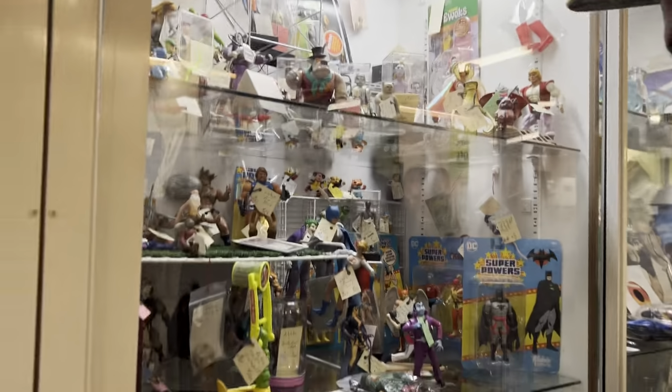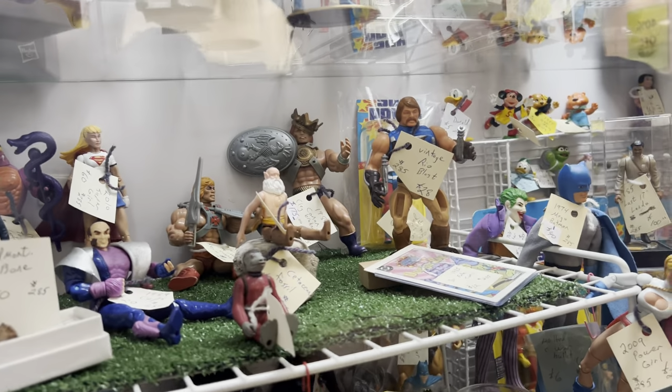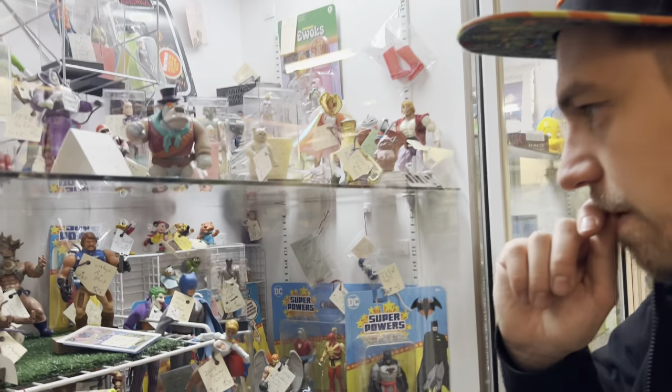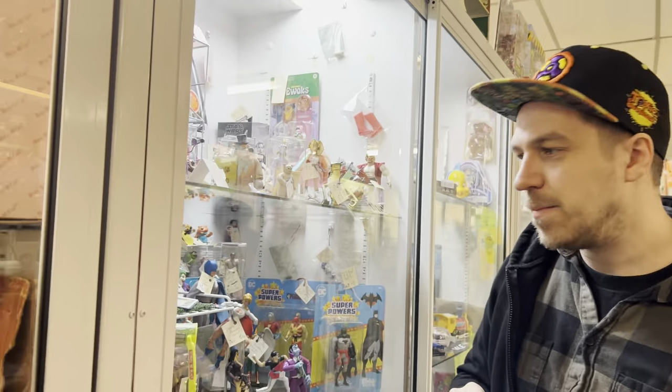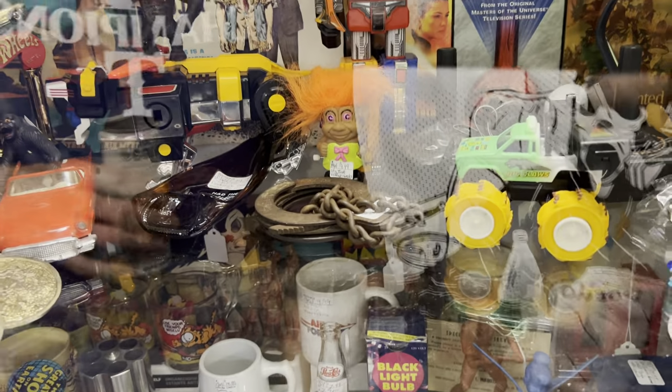I like the Conan in the back over there. You see the Remco? He's got a broken leg, but it has the crown and most of the accessories, which is probably hard to get. What's that? Cuffs? Oh, yeah. We need handcuffs for a challenge, so we could just grab them right here.